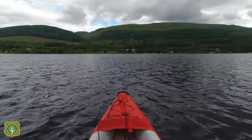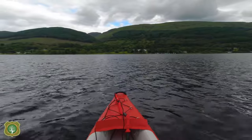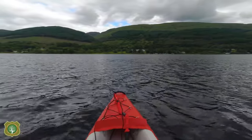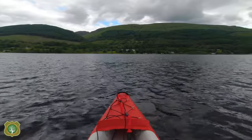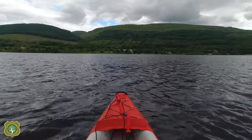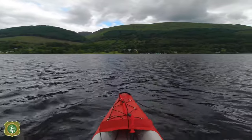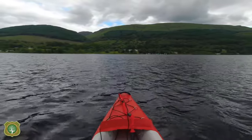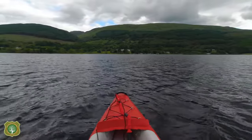So as you can probably see, I'm actually paddling directly across the loch now, being buffeted by waves and hit by the wind side on, but there's nothing I can't deal with. When it comes to it, I'll turn away from it, head down the loch, or turn into it and then back up the loch.